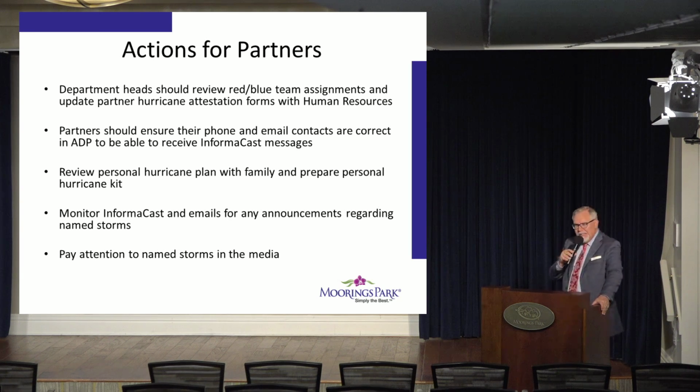We try not to send out general information on storms. We try to save Informacast messages for what we call emergent information, information that you need to know. You need to be prepared in the event that this storm continues on its current track. It's going to be a problem, or it actually could be a devastating experience, and you have to be made aware of that, and to do that, you have to keep your phone on.